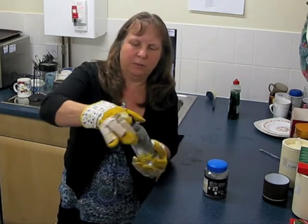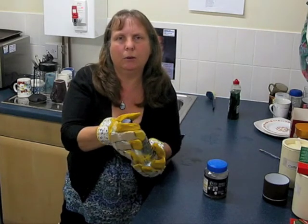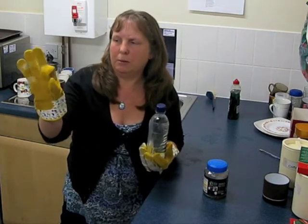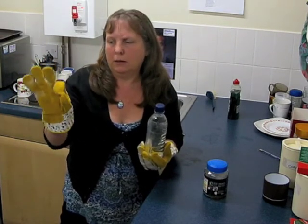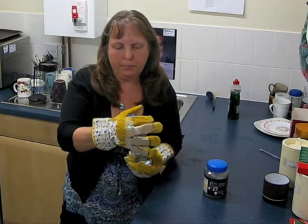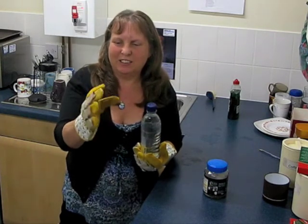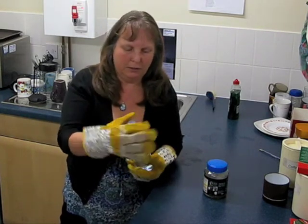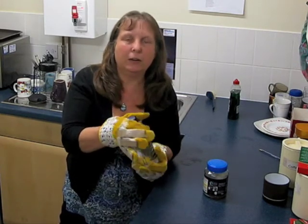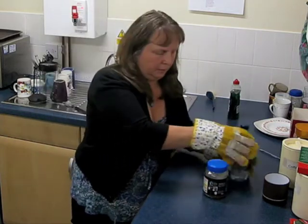The top of this bottle has actually been opened before, so it's not too bad to open. However, it's dependent upon the fact that these two, the finger and thumb, are quite flexible, albeit they've lost a little bit of sensitivity because of the gloves. If I try and open that, it's reasonably okay, but it would be tricky if I hadn't already used that bottle.